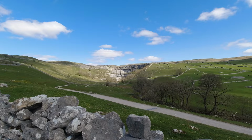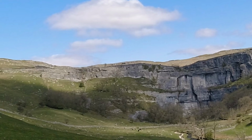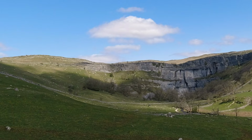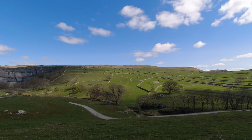So if our editor zooms right in, that is Malham Cove itself, and if you go to the top left, you'll see some people sat right on the top edge. That's where the peregrines were and that's where we were. But you can understand, I wouldn't have come all the way down to go into the cove when ideally I wanted to go across there all the way to the other side, to Janet's Foss. Which I think was definitely the right call.